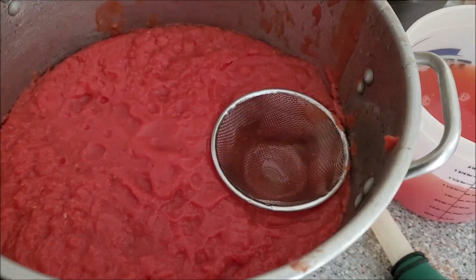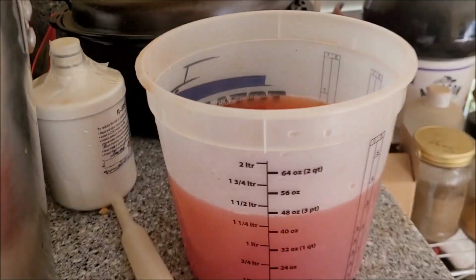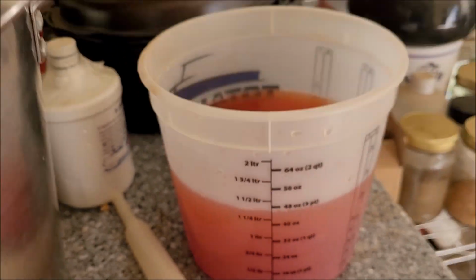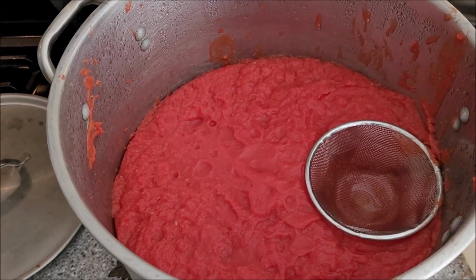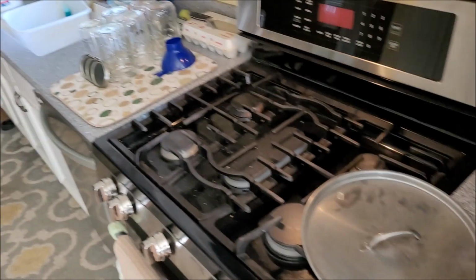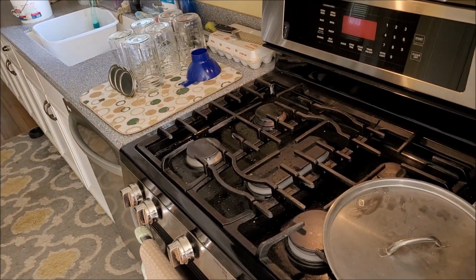But yeah, so I'm gonna get this heated up. I think I pulled enough out of there. So almost 48 ounces of fluid I pulled out of that since I put it in there last night. We're gonna get this heated up, get it into those clean jars, and get it in the pressure canner.